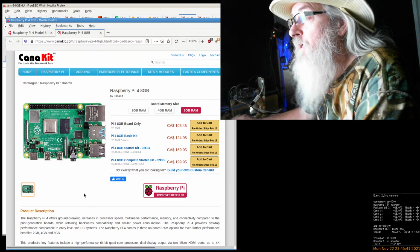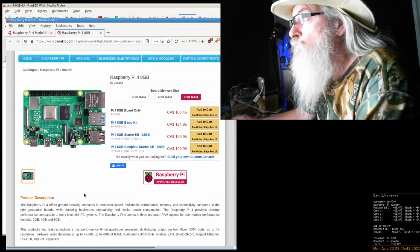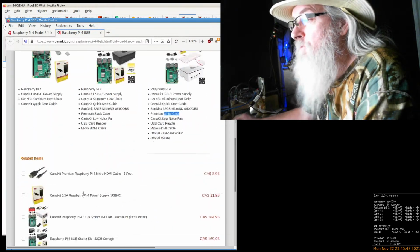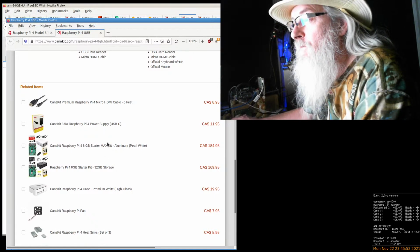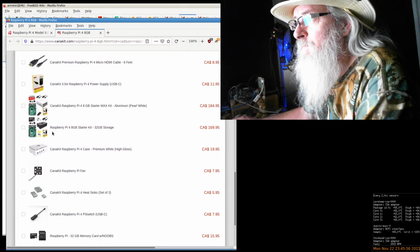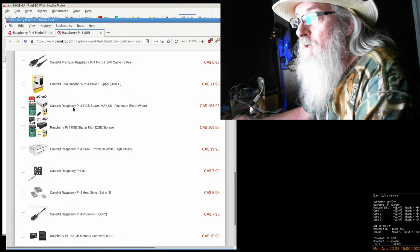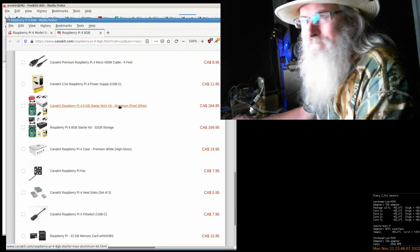No. The CanaKit people have been around longer. I mean, it seems to me like you can just, you know, click the damn button and let's see. So this is their starter kit. This is the $190 Max aluminum pearl white case.